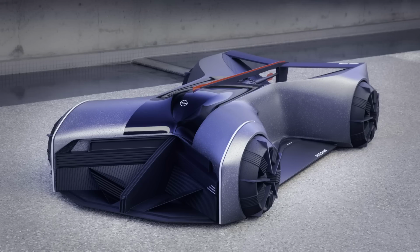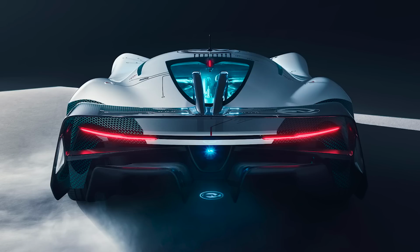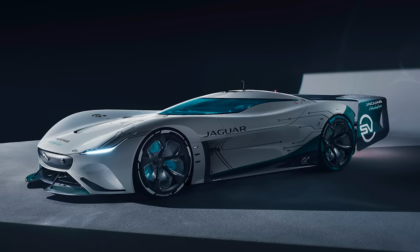But interesting nonetheless. Another crazy concept that actually was built was Jaguar made the Vision Gran Turismo SV. So sadly it's just meant for the Gran Turismo racing game, but they did build one in real life, and it's a follow-up to the Jaguar Vision Gran Turismo they made last year. And so this one, being the SV version, has an extra electric motor for a total of 4, along with extra aerodynamics for better handling.